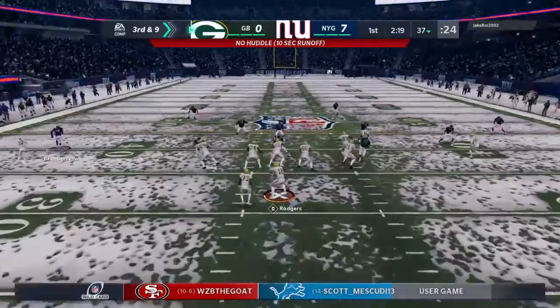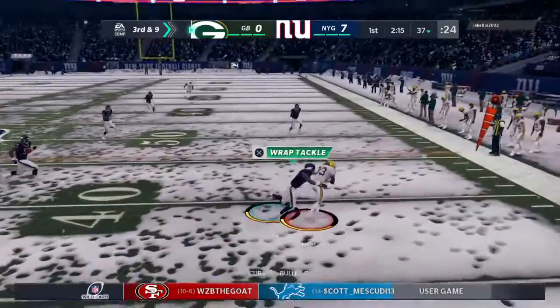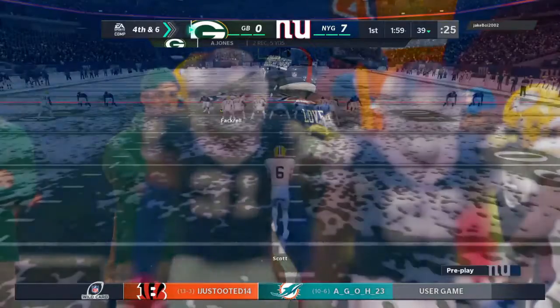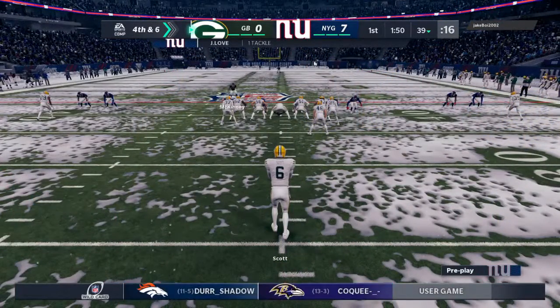Third down and 9. Off the play fake to Jones, here's Rodgers. Caught by Jones. And he'll go down to the ground at the 39, and obviously that's well short of the first. 3 yards, all they could muster there, and it'll bring up fourth down.